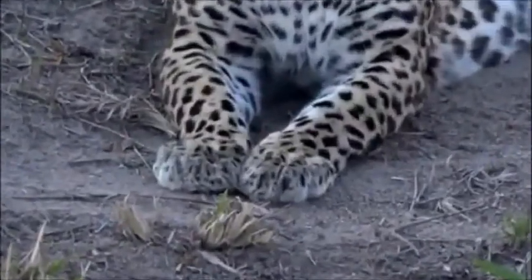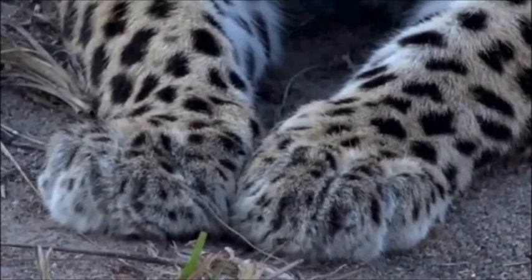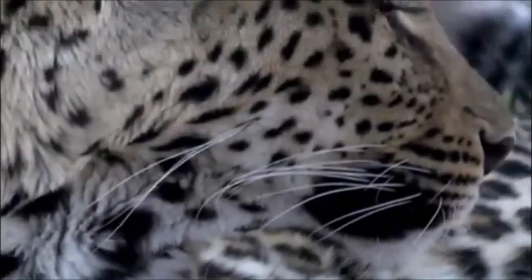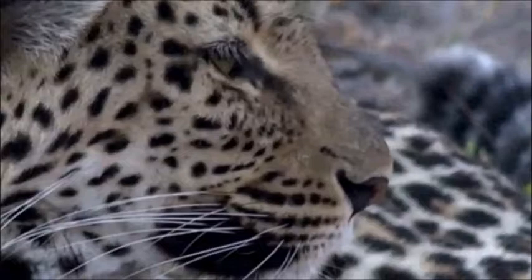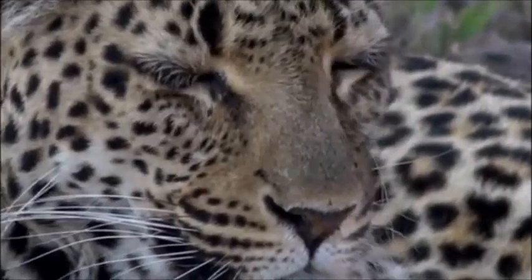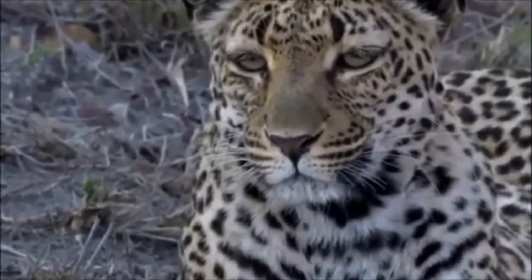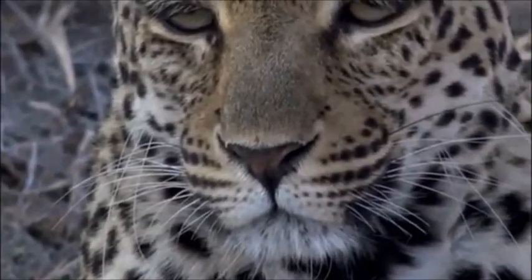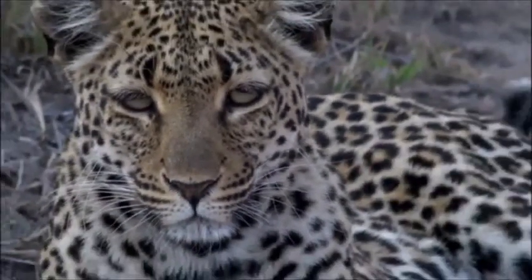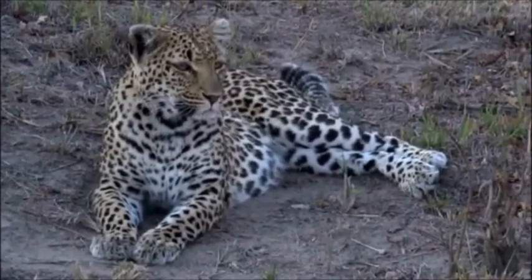There we go, there. There's incredible paws. All that armory is sheathed. Of course, like your domestic house cat at home, she's got retractable claws. There you go, you can see that very prominent 4 spots above the last line of whiskers. So she's 4-4 on both sides, right and left. There you go. Well, she's being very kind, showing us the other 4. And back to sleep. So now we're going to sit here to see what she gets up to. While we do that, let's go across to James, who's got some other cubs.